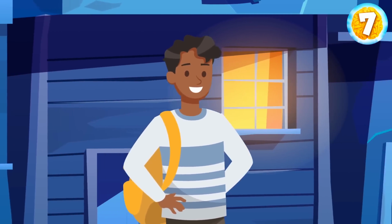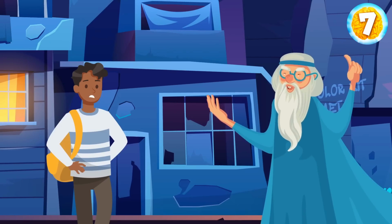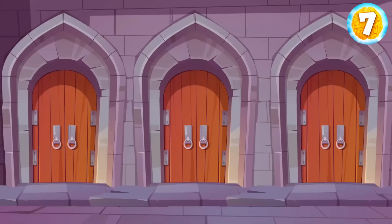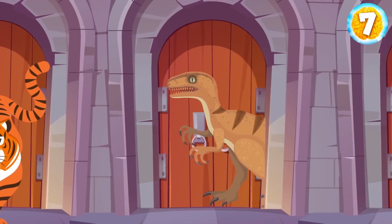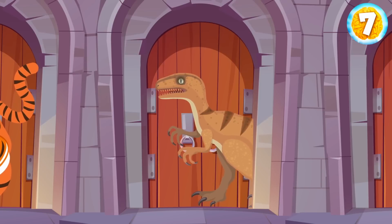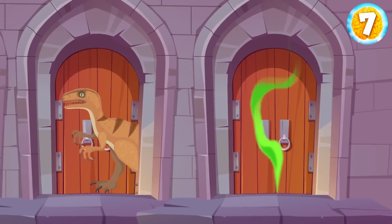George was walking down the street. Suddenly, a wizard popped out of nowhere and teleported George to his castle. He offered the guy to choose between these 3 doors. There's a hungry tiger behind the first door. There's an angry dinosaur behind the second door. And the room behind the third door is filled with toxic gas. Which door should George choose?